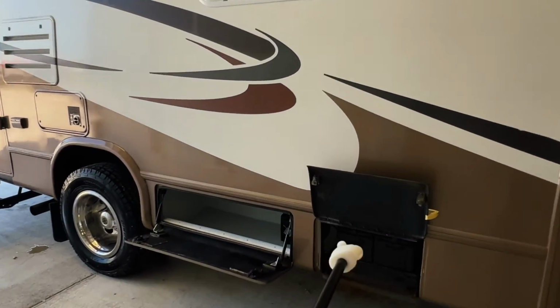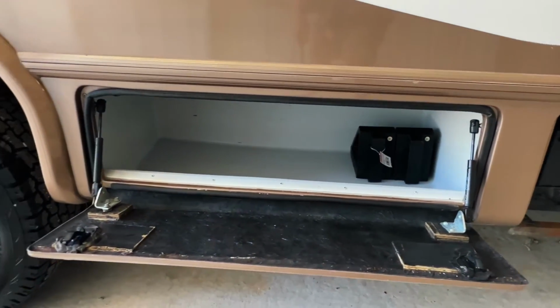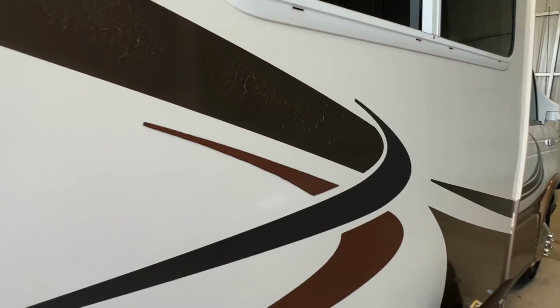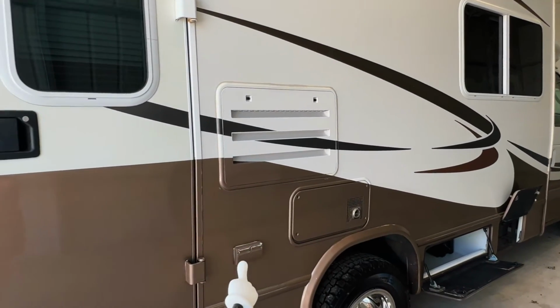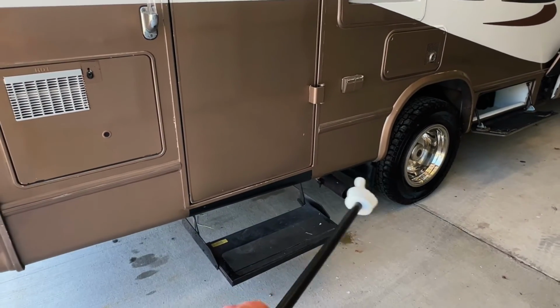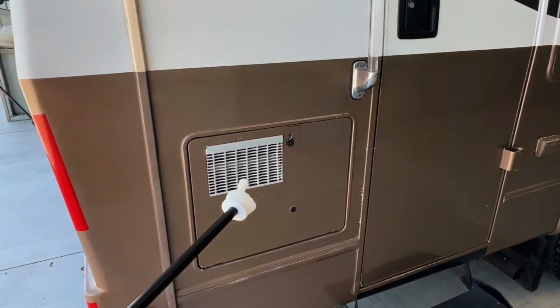Got two coach batteries down here. Got storage space. Got some age on the stripes. Got the back of the refrigerator, your furnace. We've got two 110 outlets so you can plug things in beneath the awning. Got dual rear wheels. Got a power step that comes in and out with the door. Back of the water heater.